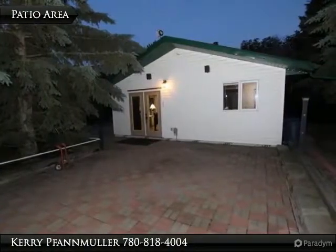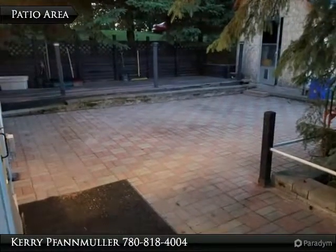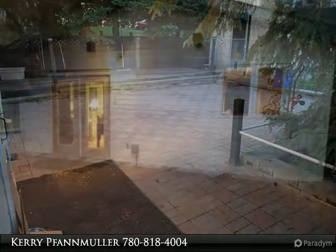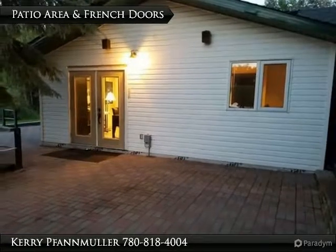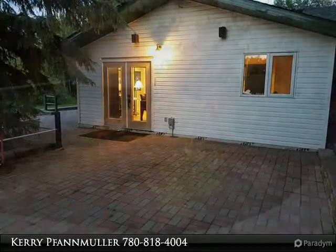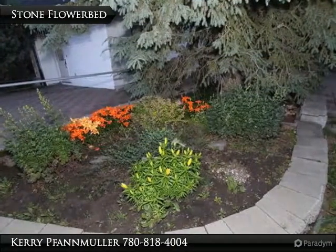Enjoy the lovely stone patio area in the summer. This patio is spacious and perfect for entertaining. French doors lead to the kitchen for easy access. There are many trees and perennials.